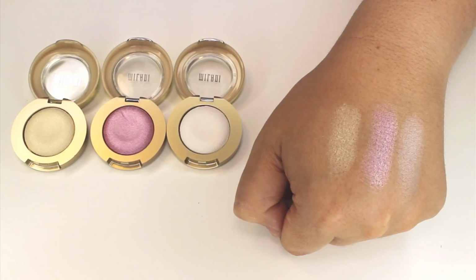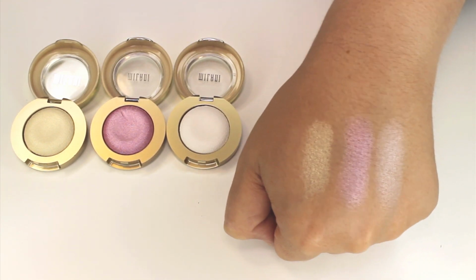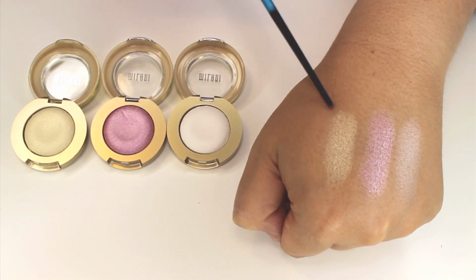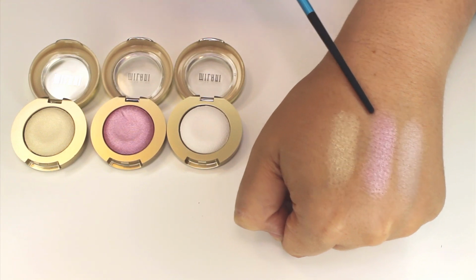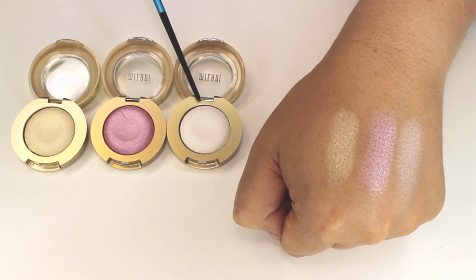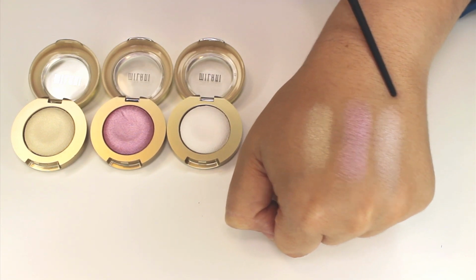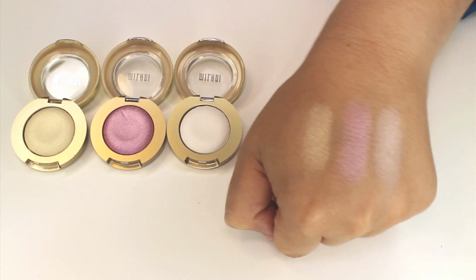These eyeshadows come in four different finishes, and I'm gonna start off with the highlight shimmer finish, and I have them swatched right here on my hand. The first is called Bella Chiffon, which is right here. Next is called Bella Rose, nice light pastel pink. And then we have Bella Diamond on the end here. You can see how nice and shimmery these are, and they are very pigmented.